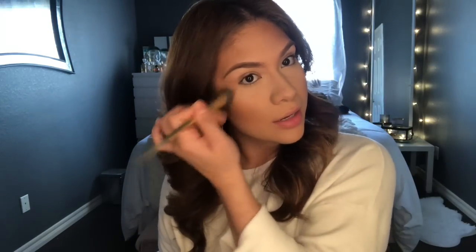And right now it looks pretty prominent, like it looks really bold right here. But I am going to blend everything in here in a little bit. So it's always a good trick to remember how to fix something than to get it right the first time, just because we're not going to look perfect every time.